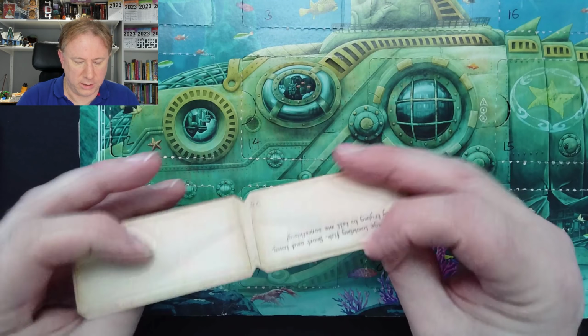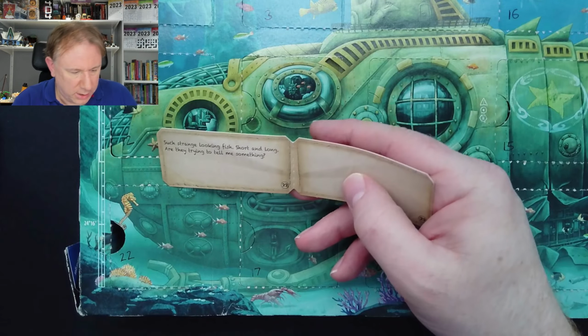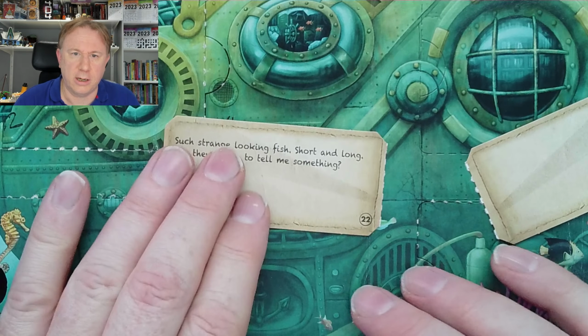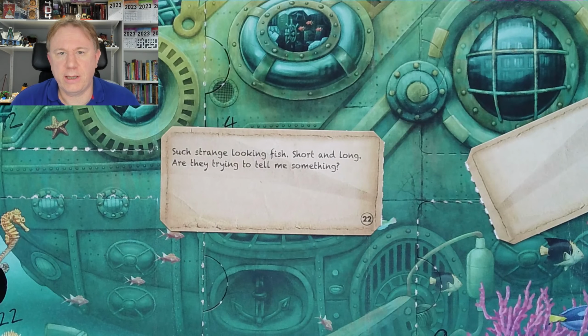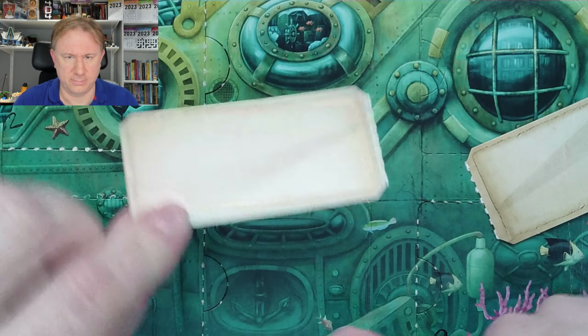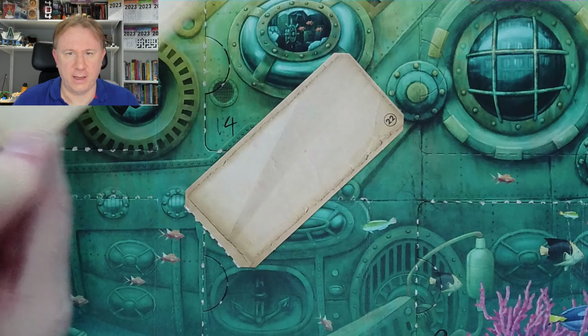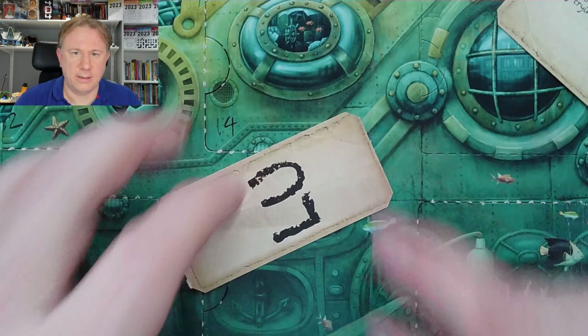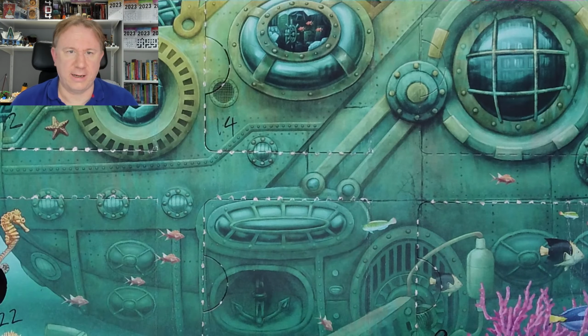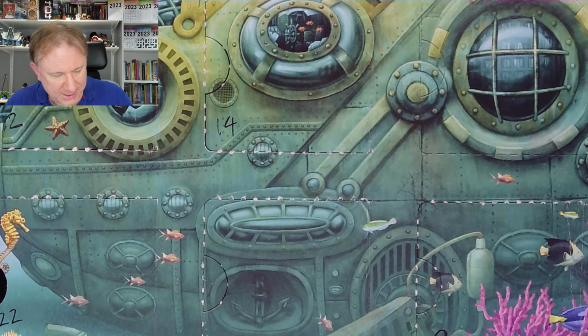So as usual, there's a card in there. And as usual, the calendar designers have given us so much text to read to really help. Such strange looking fish, short and long. Are they trying to tell me something? Okay, so there's Morse code on the outside of the calendar, which we haven't used yet. I'm guessing that's referring to that. Helpfully blank. And then bits of some text that we've been collecting. We haven't used yet, and presumably we will use in one of the last 2 days.